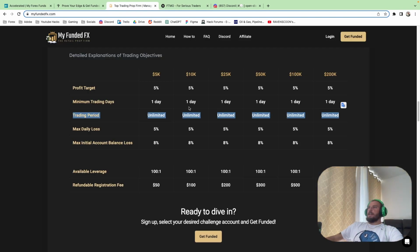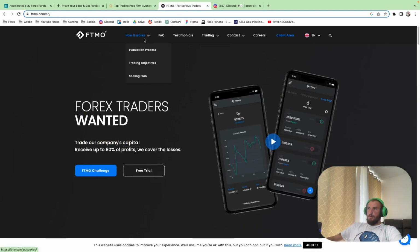That's basically the only difference there. Everything else is less good about it, but you get unlimited time. And then the final one that we're going to cover is FTMO. I would say they are like the giant in the space, the biggest one.